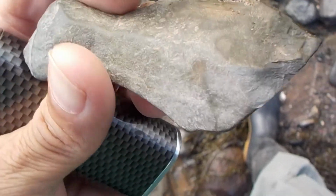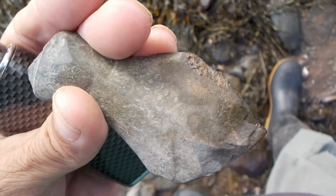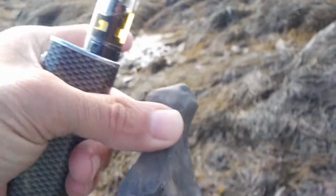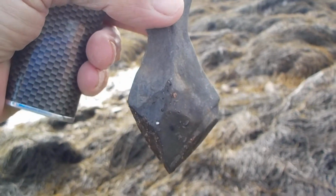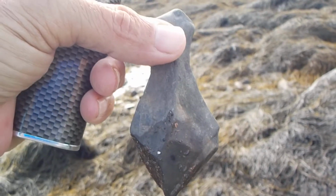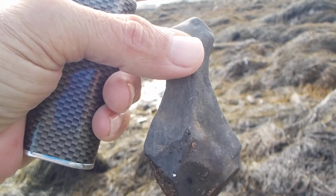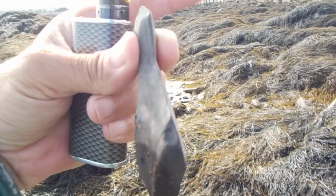Thank you, Mr. Dredger. A plummet stone. Silicate plummet aligned to the bottom and hold the fishing net down. That is quite the find.